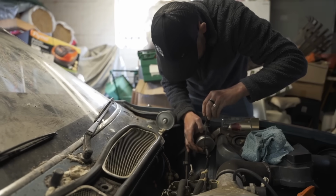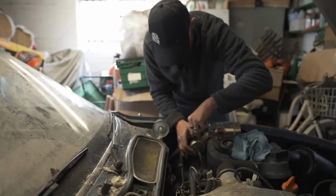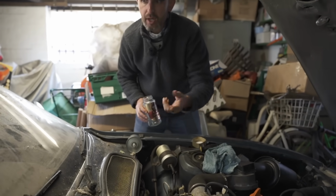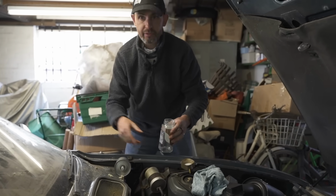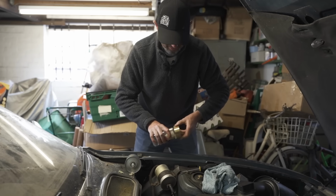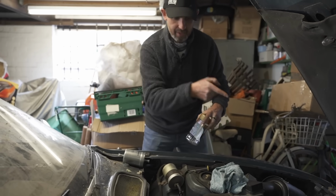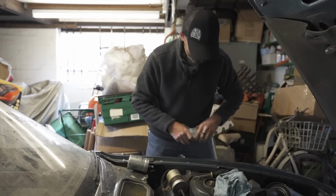So what I'm going to do, when Oliver's finished filling its throat with fresh fuel, is get an old coffee jar and put it under the fuel filter. Hopefully the electric fuel pump will purge some of the fuel in the system into here. We'll run that through for a bit, then new fuel filter on, and then we will start the car. Well, we'll see if it fires.